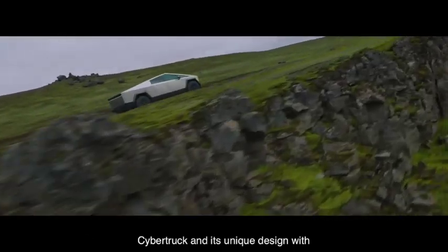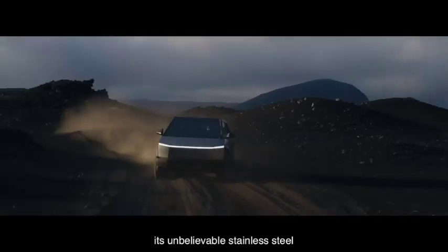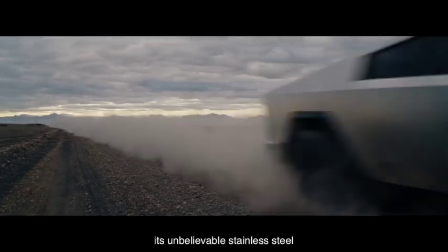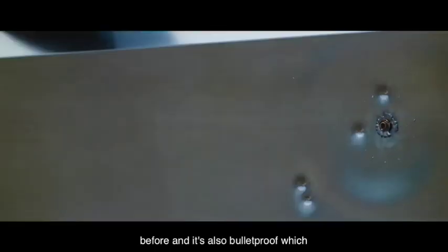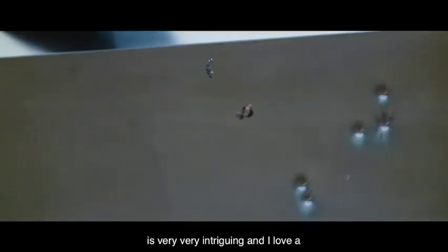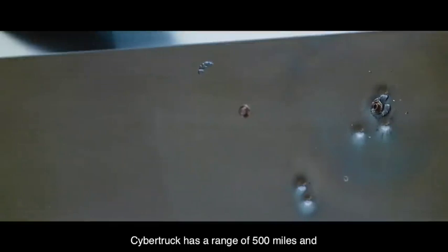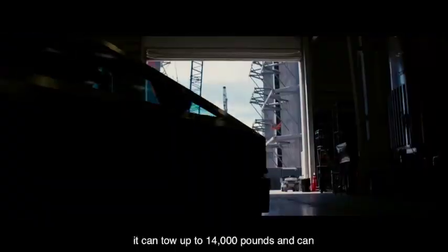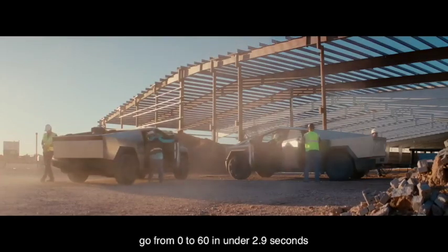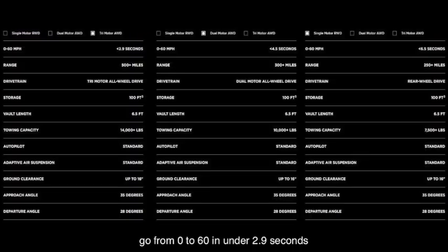I've been looking at the Cybertruck and its unique design with its unbelievable stainless steel exoskeleton, like anything I've seen before. And it's also bulletproof, which is very intriguing. And I love a powerful car. Supposedly, the Cybertruck has a range of 500 miles, can tow up to 14,000 pounds, and can go from 0 to 60 in under 2.9 seconds. Wow. That's even better than a Porsche, maybe even a Ferrari.